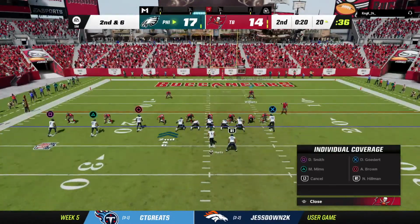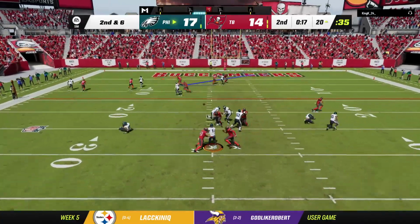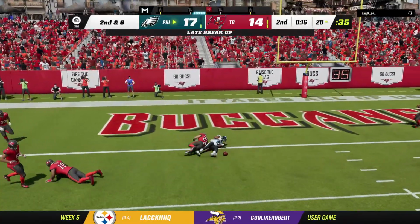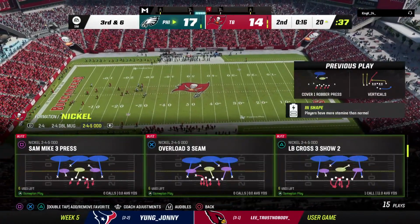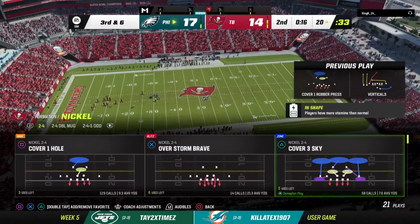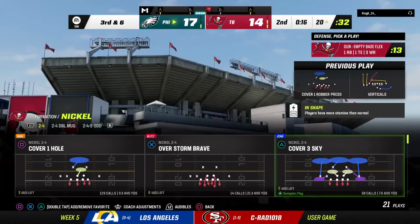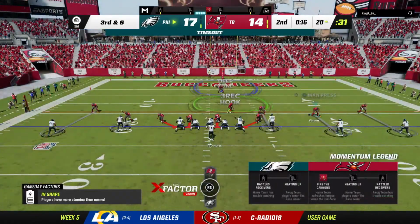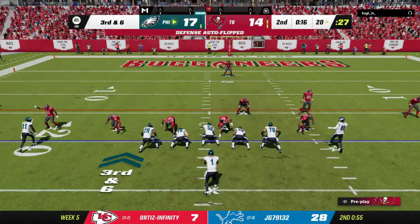The ball resting on the 20. Here's 2nd and 6. Hurts. To the goal line, but it's incomplete. That's a pretty play there. Got in at the last second and forced the ball through and kept them out of the end zone. In need of a conversion on 3rd down. They had a big play to start the drive. Not much sense.